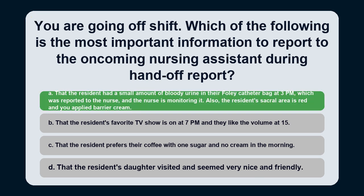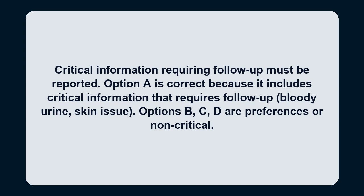The answer is A. Critical information requiring follow-up must be reported. Option A is correct because it includes critical information that requires follow-up: bloody urine and a skin issue. Options B, C, D are preferences or non-critical.